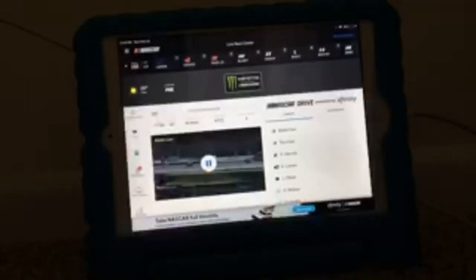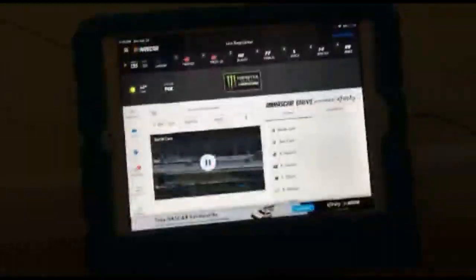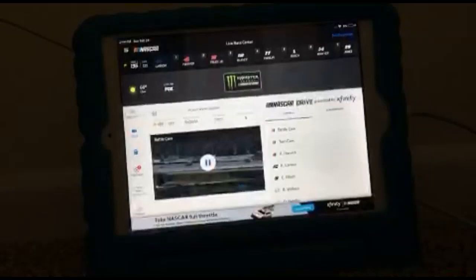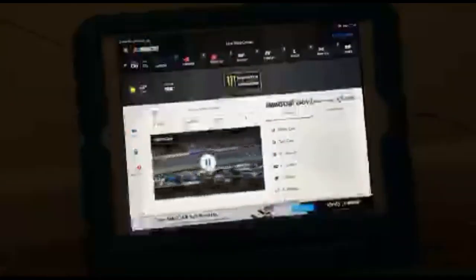Now Ryan Blaney's 4th, Denny Hamlin 5th, 6th is Kurt Busch, Clint Bowyer 7th, 8th Ryan Newman, Erik Jones 9th, 10th is Joey Logano. 11th will be Chase Elliott. 12th is Alex Bowman. William Byron is 13th. 14th, Daniel Suarez. Kyle Busch is going to be 16th. 17th in the lineup will be Brad Keselowski. Paul Menard 18th. 19th, Daniel Hemric.